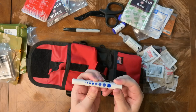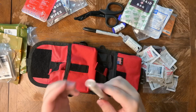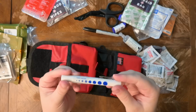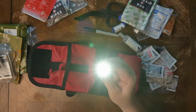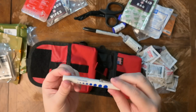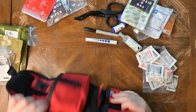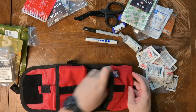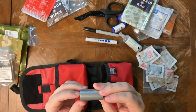Now, this is a flashlight, also for checking dilation. A flashlight is so very important, of course, also because you need to be able to see things. In the dark, if it's a car wreck, it might be nighttime, you may not be able to see anything. Having that flashlight is going to be super helpful to see a little bit, as well as to check eyes. And then we also have duct tape in the kit, of course, because we need to have that.